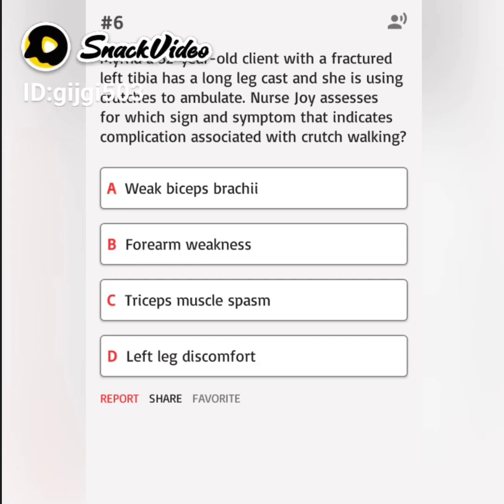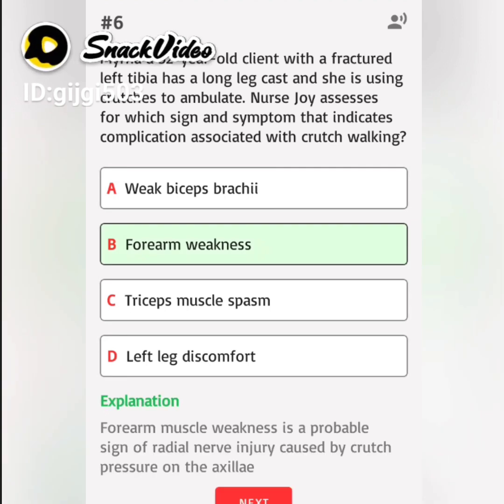Myrna, a 52-year-old client with a fractured left tibia, has a long leg cast and she is using crutches to ambulate. Nurse Joy assesses for which sign and symptom that indicates complication associated with crutch walking? A. Weak biceps brachii. B. Forearm weakness. C. Triceps muscle spasm. D. Left leg discomfort.